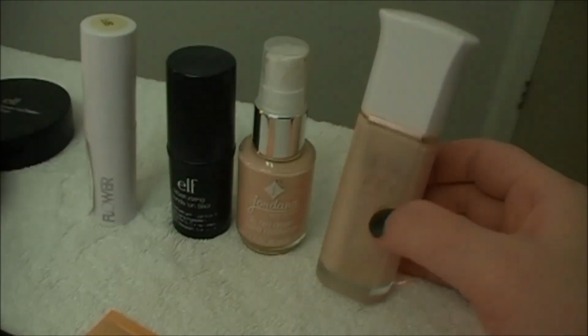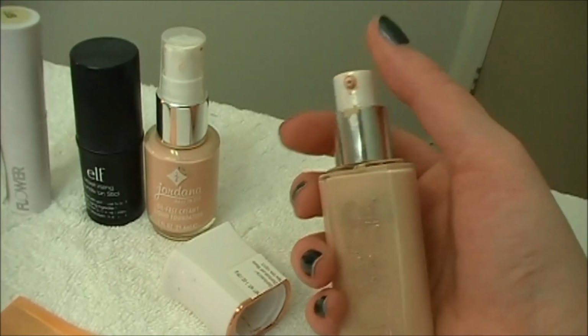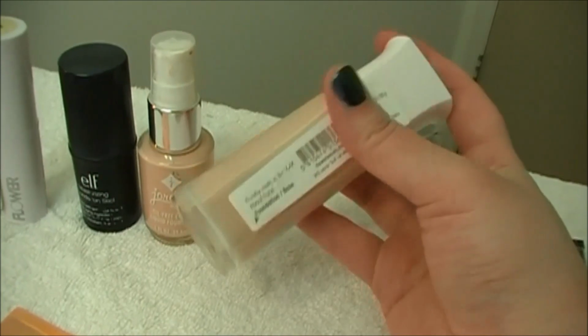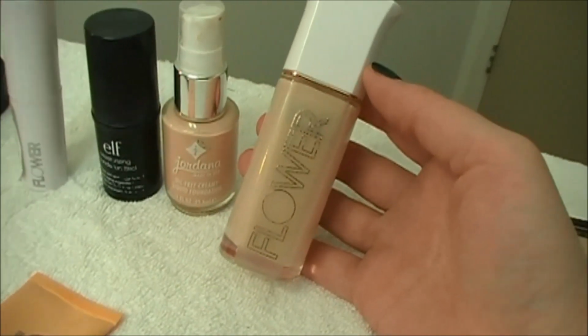I have here the Flower Foundation. This is called About Face Foundation, and I love this stuff. It has a really nice pump. This is in the lightest shade, which is, what is it called? LF1 is the shade. That's how the shades are. And this is beautiful. I love it.